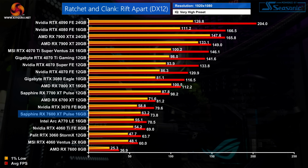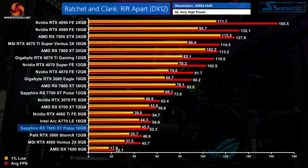Ratchet and Clank is another game where we know 8GB cards can struggle even at 1080p. Couple that with the fact that AMD GPUs also struggle in this game, and the RX 7600 non-XT drops off a cliff, whereas the 7600 XT is infinitely better. Well, maybe not infinitely, but it is almost twice as fast. The same goes at 1440p.